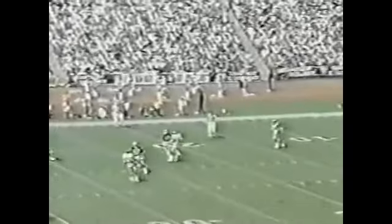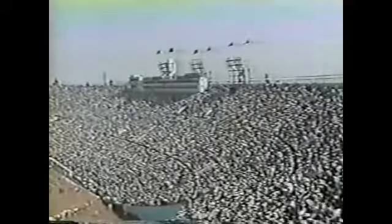Jeff Gossick goes back. Henry Ellard to receive the kick. Lets it bounce, and it takes a Raider roll right at the 20-yard line. And that's where the Rams will take over, a 39-yard kick.